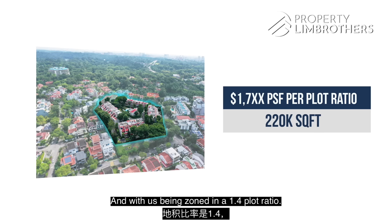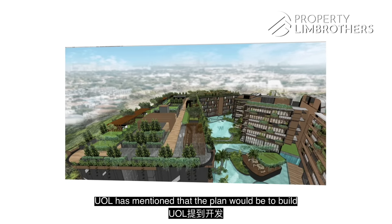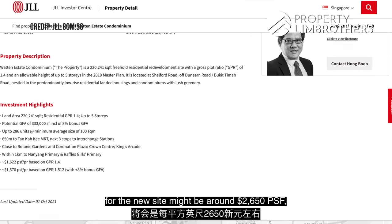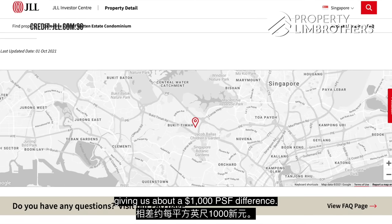This price translates to be about 1,700 PSF per plot ratio, with a size of over 220,000 square feet and with us being zoned in a 1.4 plot ratio, UOL has mentioned that the plan would be to build a luxury condominium in the site. According to Jones Lang LaSalle, the expected break-even price for the new site might be around $2,650 per square foot, giving us about a $1,000 PSF difference.